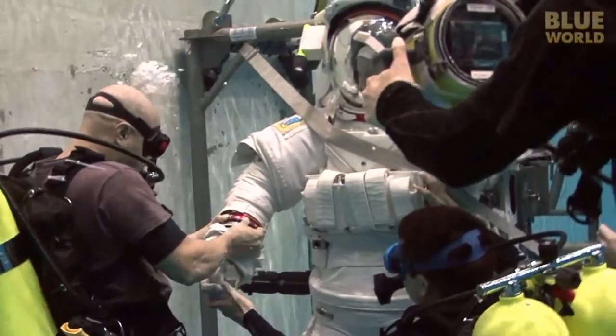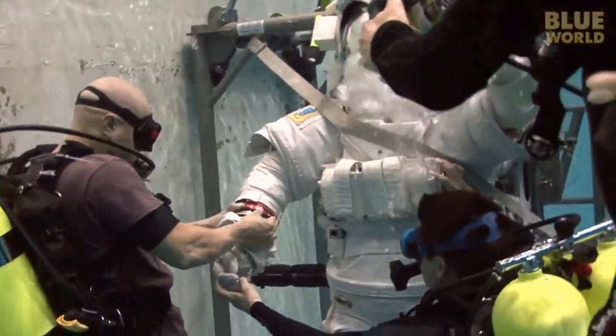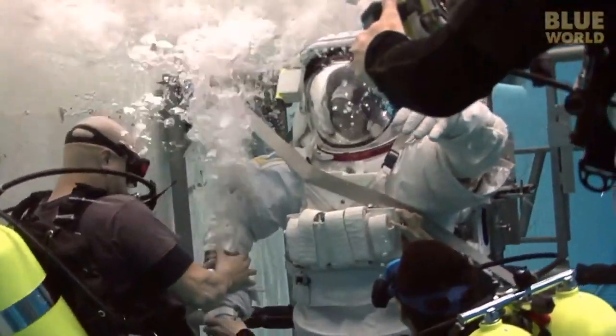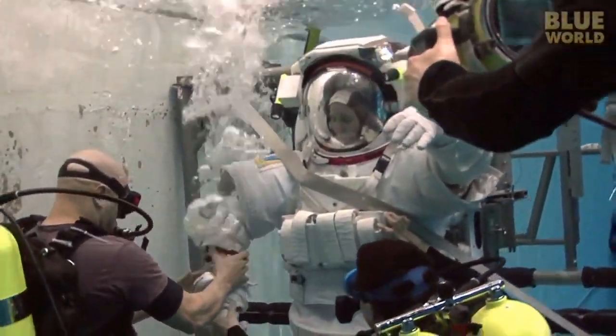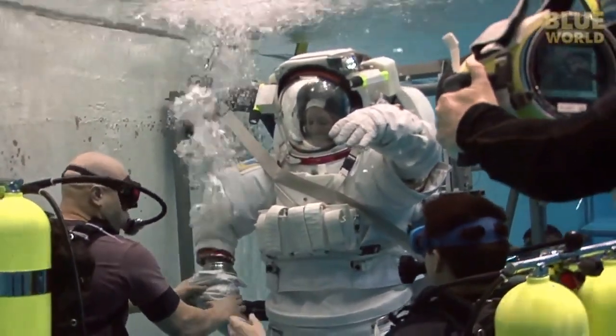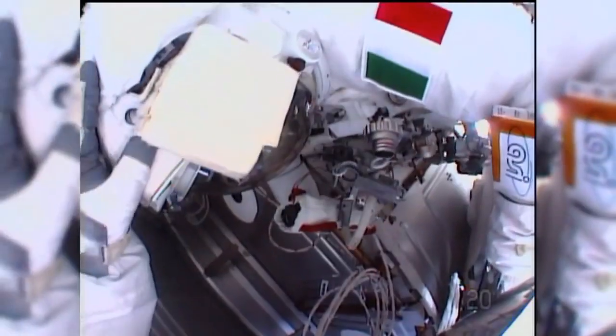After a couple hours of training, the divers move one of the astronauts over to the platform and remove her glove. This training exercise simulates a suit failure, and it's one of the things that astronauts practice underwater. I felt something that was not unexpected. I felt cold water on the back of my head, and that surprised me.